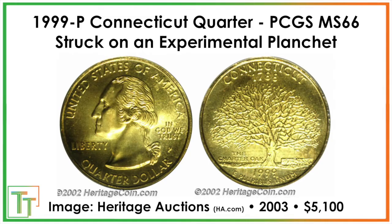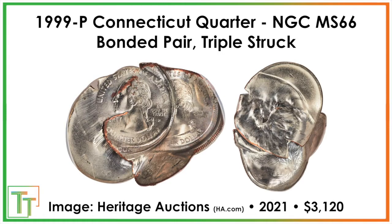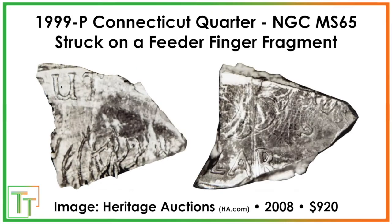There hasn't been much in the way of these experimental planchet coins coming up for auction recently. There's also some really dramatic errors. I was bidding, just for reference, on a coin that sold for about $75. It was just a regular off-center, maybe 30% off-center coin. There's some really fabulous 1999 errors, though, like this bonded pair. So 2 planchets got stuck and punched together, and the metal fused and they stuck together permanently. That's why it's called bonded. But the metal gets super distorted and it's been struck 3 times. Really interesting coin, over $3,000.